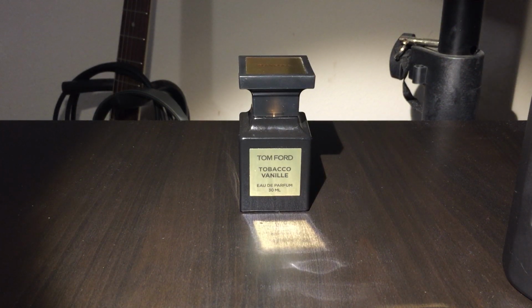Now, a lot of people complain about some of the private blend fragrances and say they're a shell of themselves, but I don't think that's the case with Tobacco Vanille. You could probably say it about Tuscan Leather maybe, but I think Tobacco Vanille is still as strong and still has as much longevity as it ever did. So this is a really nice scent for especially this time of year when it's really cold. And again, it's unisex.